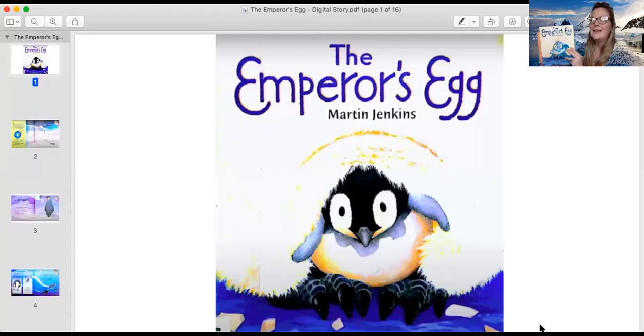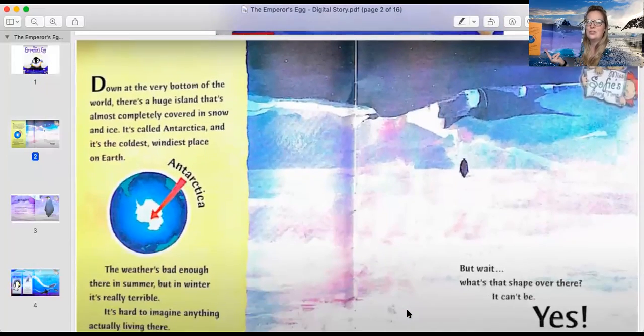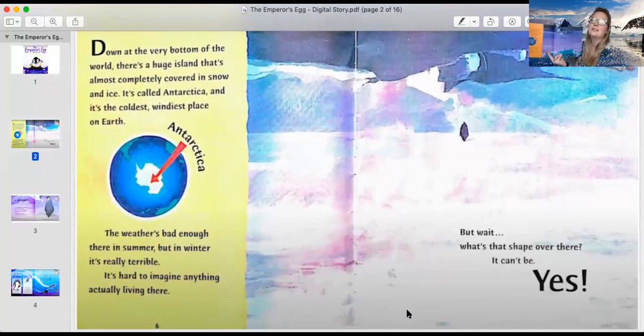Okay, so The Emperor's Egg by Martin Jenkins. Down at the very bottom of the world, there's a huge island that's almost completely covered in snow and ice. It's called Antarctica, and it's the coldest, windiest place on Earth. The weather's bad enough there in summer, but in winter it's really terrible. It's hard to imagine anything actually living there.